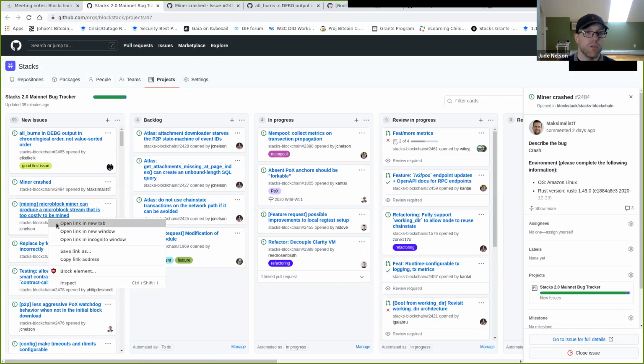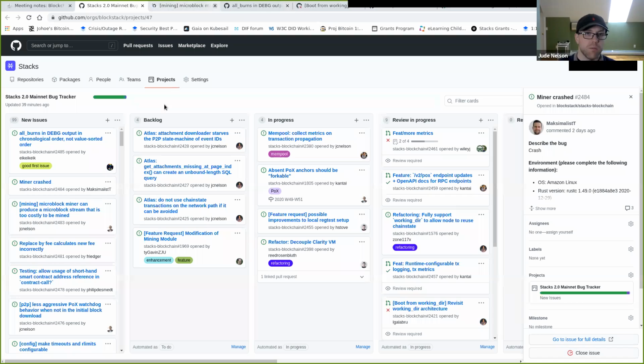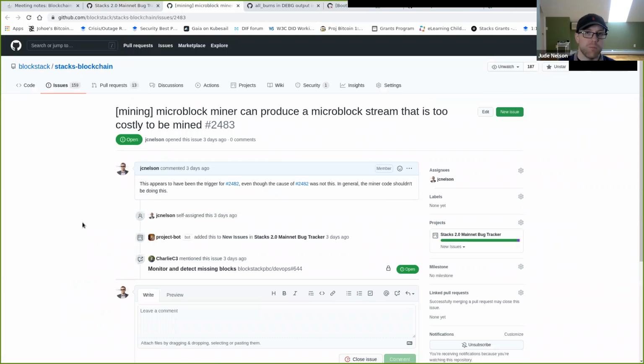This is the issue we talked about earlier about the microblock miner producing a string that's too costly to be mined. What should be happening is we should obviously not be confirming the final microblock with the costly transaction, but somehow that's not happening. I can look into that this week.